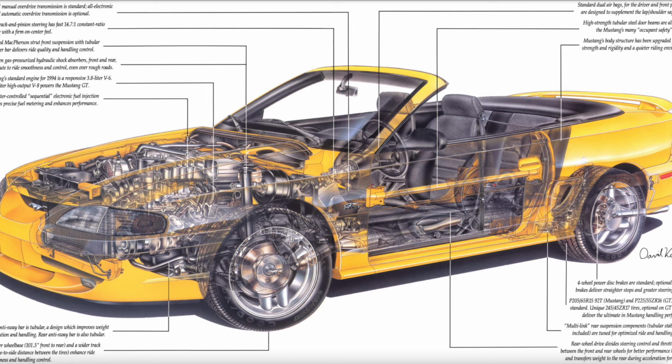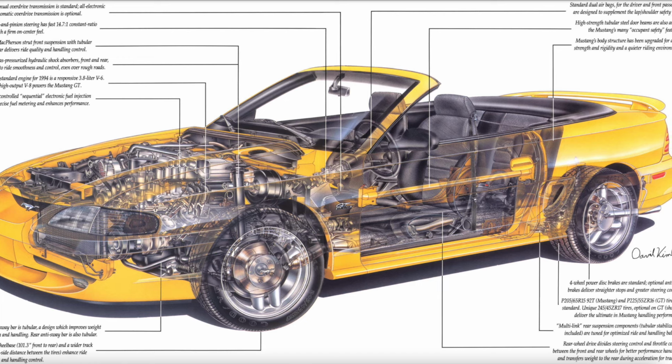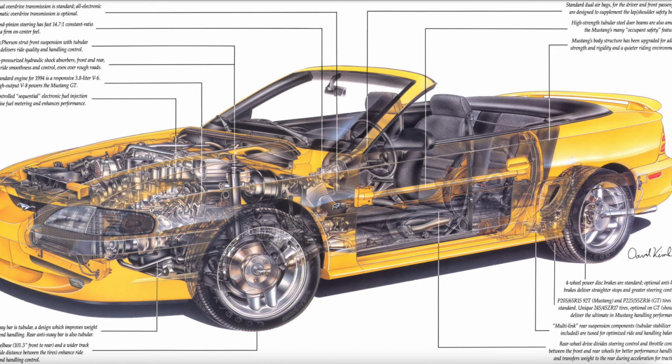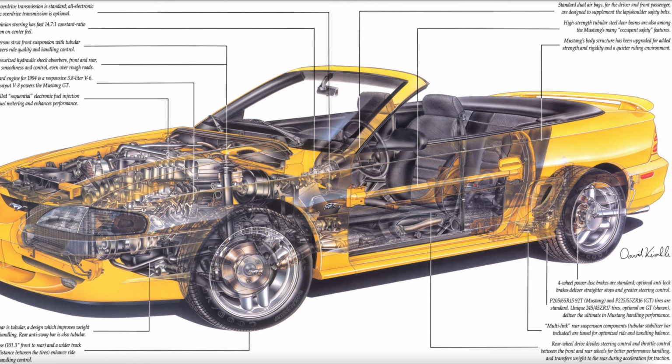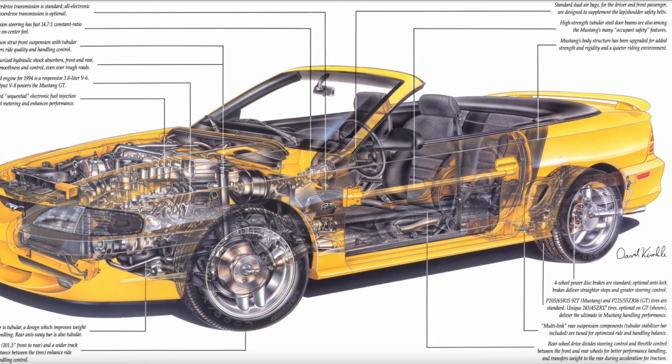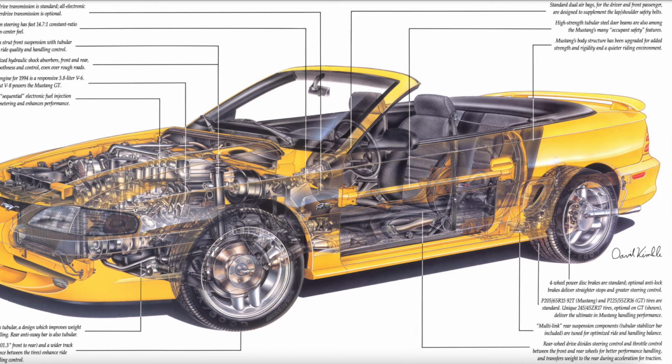Weight was up when compared to the previous generation Mustang by around 200 to 300 pounds, but the SN95 was much more tough structurally. The coupe was 56% stiffer in bending and 44% stiffer in torsion, while the convertible was 76% stiffer in bending and an impressive 150% stiffer in torsion.